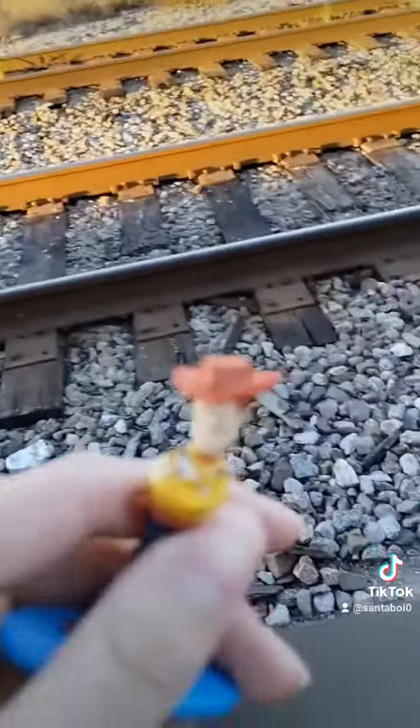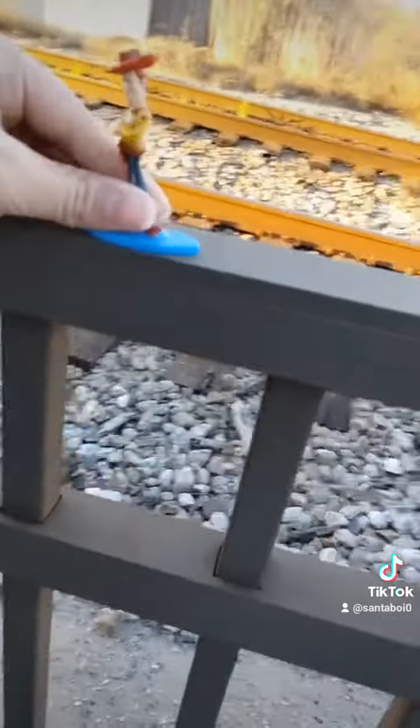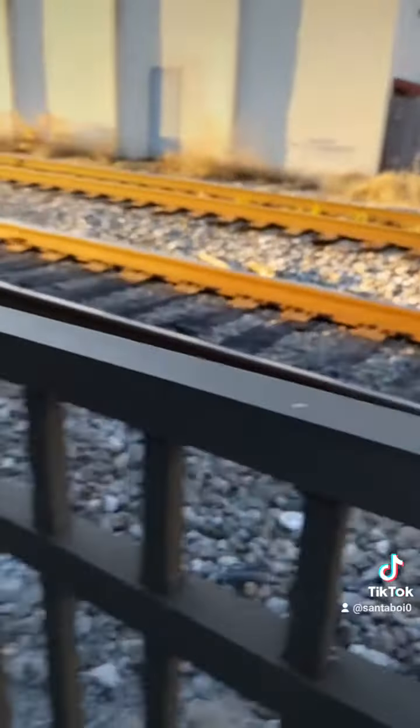I don't know why I wasted my time here, but this is just really cool. What I'm about to do is take photos here, and I'll keep you guys updated if there's a train coming.